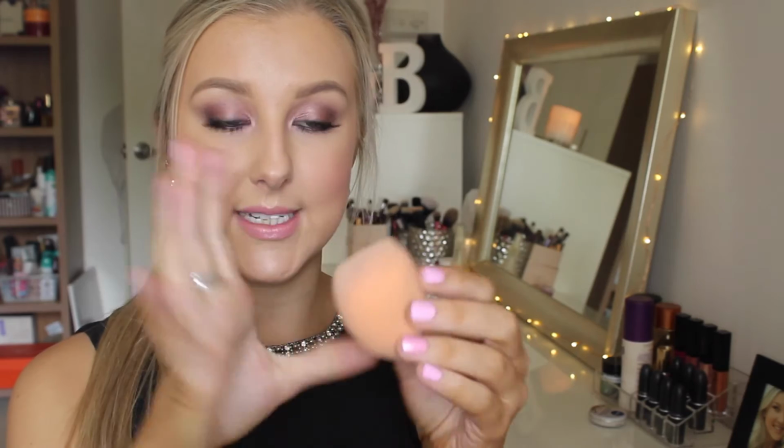So what you do is you dampen the sponge, you hold it underwater and squeeze it and it will expand and get really big, and then you wring it out, squeeze out the excess water. Then you dab into your foundation and literally just dab all over your face. So this just applies foundation like nothing else.